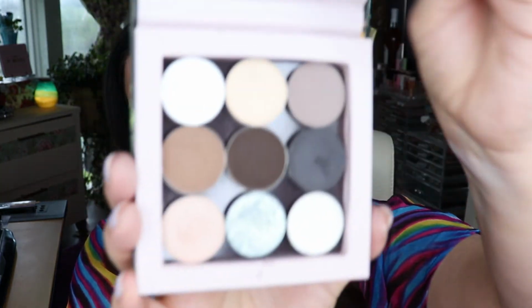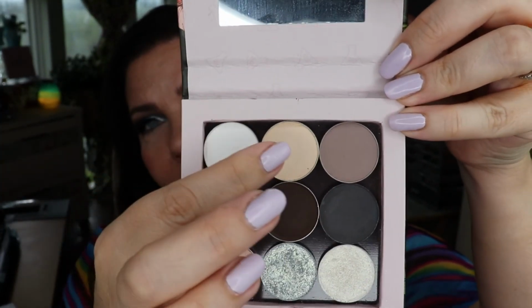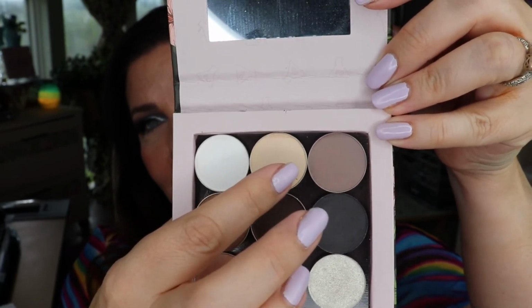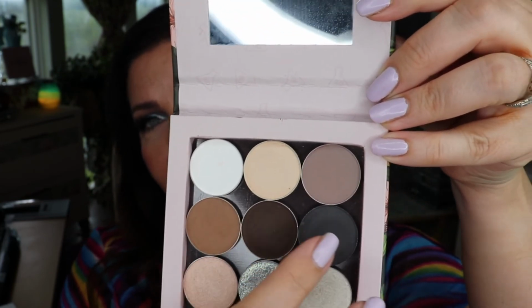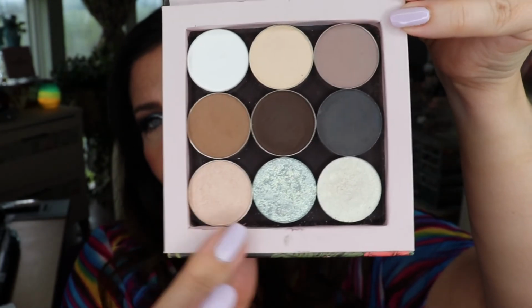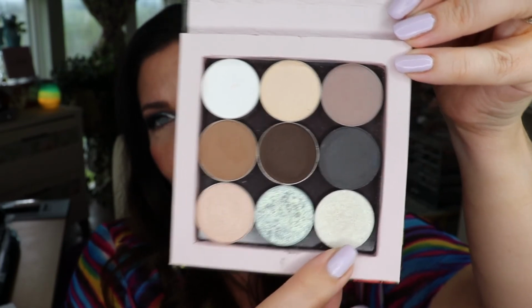And there we have my ideal palette. We've got the white, the brow bone shade, or just a bone shade, I suppose. This is a cool tone brown, and this is a neutral brown. A dark brown, black. This is a light toned shimmer. This is a silver, and this is a white shimmer.